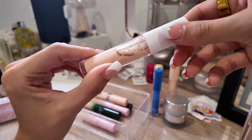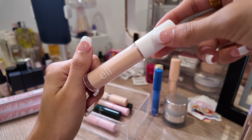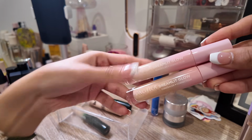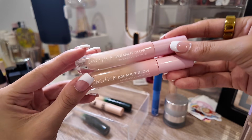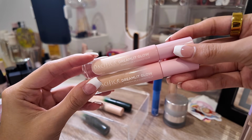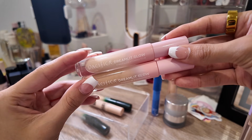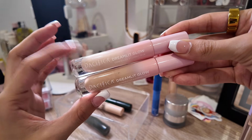This is my e.l.f. Hydrating Camo Concealer. You can see she is expired, so gotta throw her away. This is the Pacifica Dream Lit Glow Concealers. They have a very dewy formula, so if you want a very lightweight dewy under eye, I think these would be perfect for you. However, I think they are just too wet for my liking for underneath the eyes, so I'm going to be giving these away because they are brand new bottles.